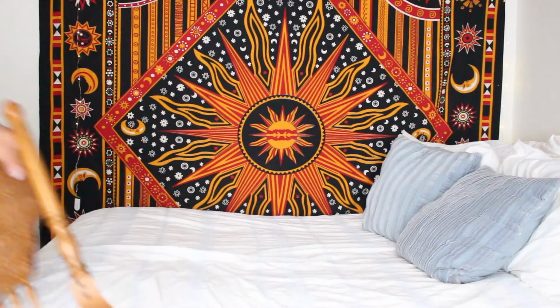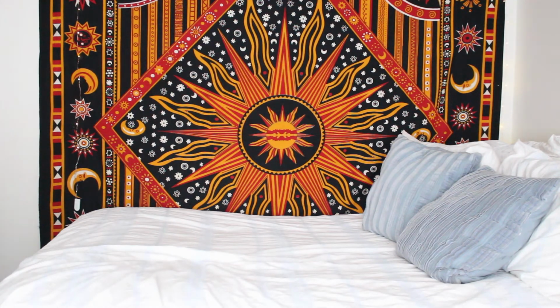So then my last favorite would have to be this behind me, this tapestry right here. This tapestry right here is from Amazon. It was literally $10, and it came in like 2 days. And then, I don't know if you can see it because my camera is really bright. I might turn off my lights and close my window, but those lights right there light up, and I'm about to show you. Okay, so let me move this chair. So basically, that's what it looks like.